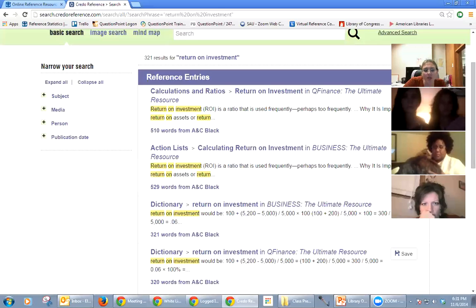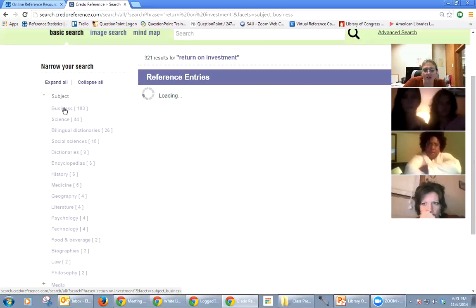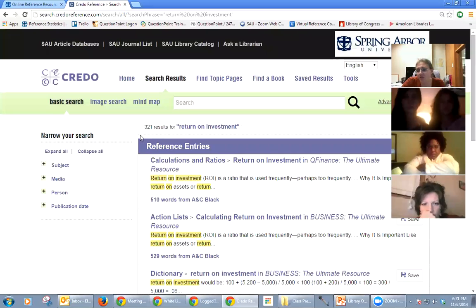And if you want to read any one of these, you can use the limiters, you can look at specific articles. Let's say that you went specifically to the business section. Maybe you're looking at this and you're going, I want to see what all is there, but it narrowed me down to 183. That's okay. Hit the X beside that limiter and it returns you back to your original set of results. So don't ever be afraid to mess with those because you can always come back to where you were before.